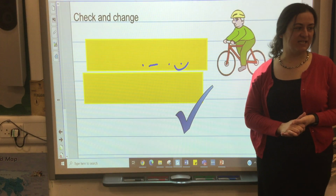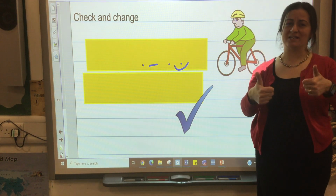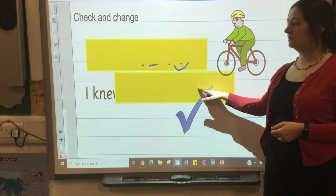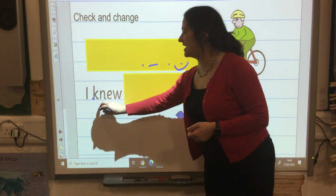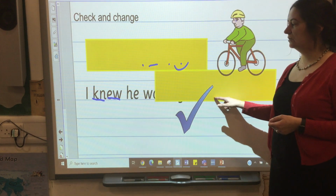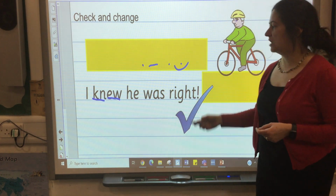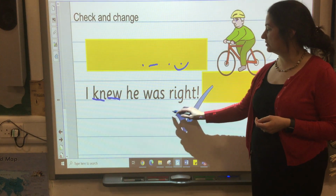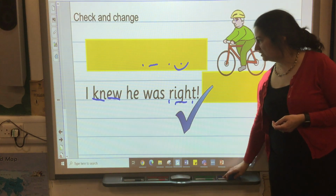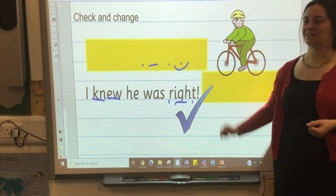Your next sentence is, I knew he was right. I knew he was right. Have you got a capital I? Did you remember to use the K and the N? I knew he was, careful with the spelling, right. Double check the word right. I know it's not the spelling we're practicing today, but make sure you've got your trigraph in the middle. And then, because I'd like my readers to say, I knew he was right, I've used an exclamation mark.